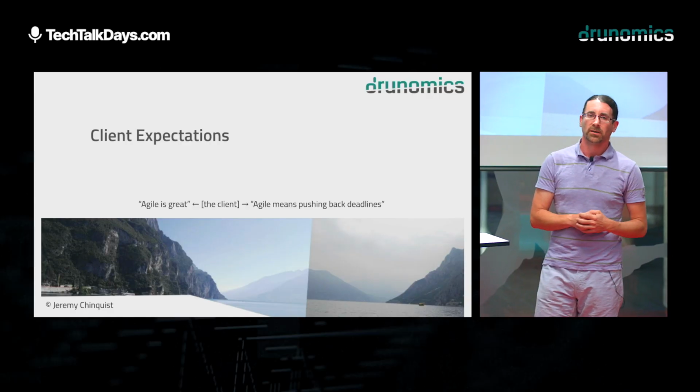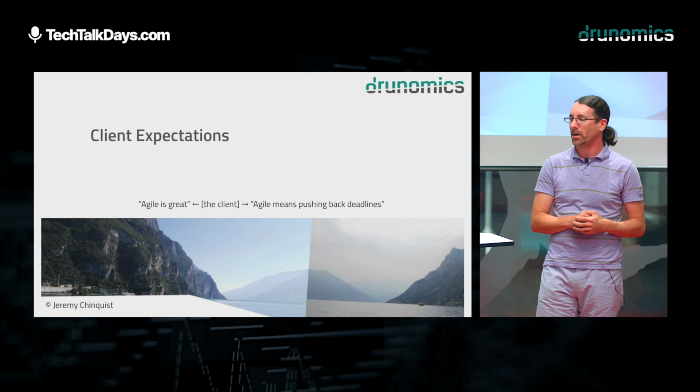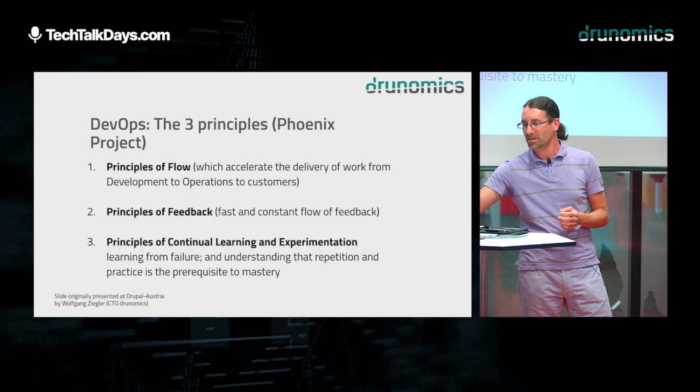I've had other clients, other people within our team who always look at it and say, oh God, Agile, it just means basically missing your deadlines and pushing back all the work. You have to be flexible. Wrong. That's obviously not the point of Agile. And if they have that expectation, then you have to address that very quickly. Good.